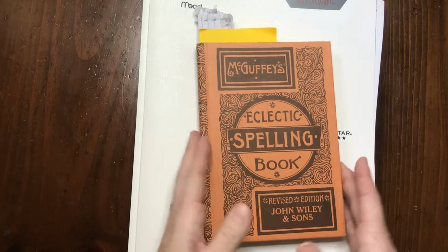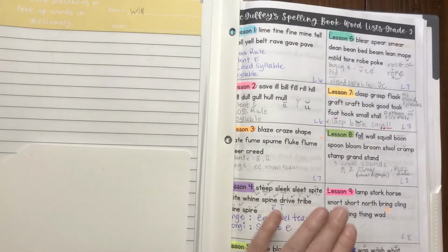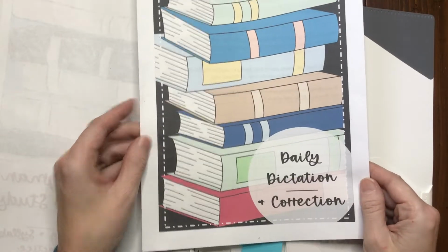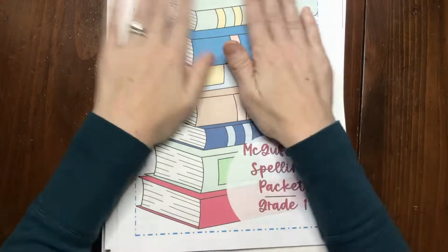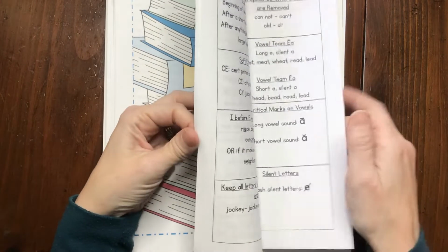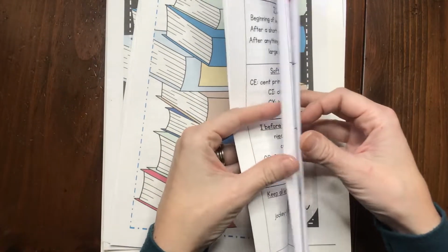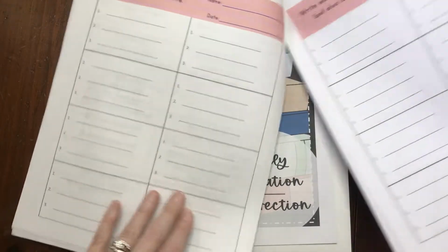Spelling packets, and I'm going to show you. So I actually got this idea from Sequential Spelling, and it was to do a daily dictation. And I was like, well, that's a good idea. So you're working these packets, right? And I would say, use these as you see fit, and you can always build on them. So you may not even need to do all of the activities at the beginning. The words are very simple, especially in level 1.